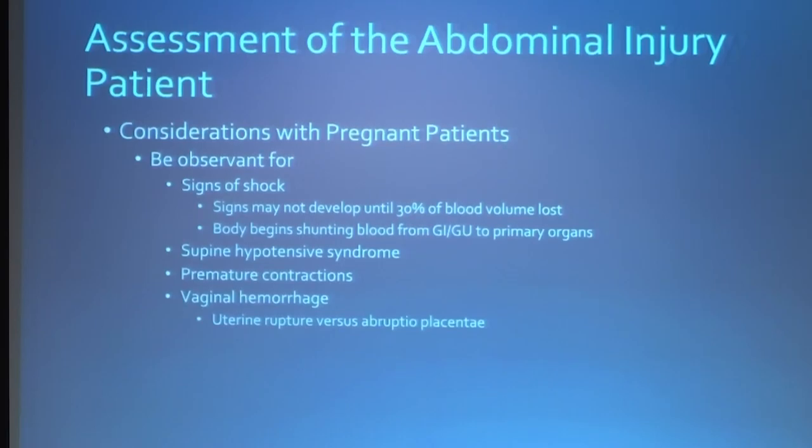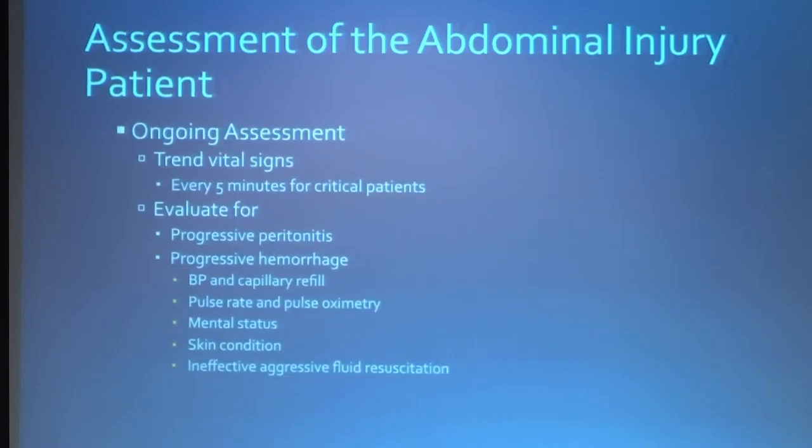With pregnant patients, be observant for signs of shock, which are not going to develop until you're at 30% of blood volume loss. So tachycardia and tachypnea may be the earliest tip-off. Supine hypotensive syndrome, the vena cava syndrome, so you want to transport them in the left lateral recumbent. Be aware that they may have premature contractions. And vaginal hemorrhage, this could be uterine rupture versus abruptio placentae. It's not your job to figure that out.